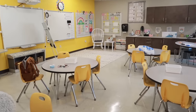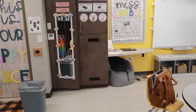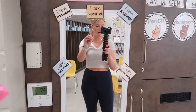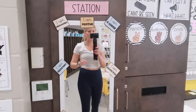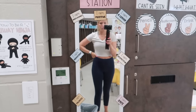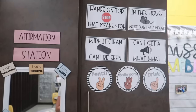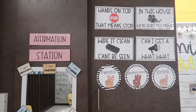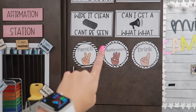Just don't mind all the trash and stuff. I did end up hanging our affirmation station mirror, so I put just a few affirmations on it. Last year I had the entire frame covered and a lot of them would pop off really easily, so I decided to just put a few on there and I like it way better, plus it's easier to open and close. I also ended up hanging these back. I think they were on this cabinet last year. These are just our class callbacks, and then I just put our finger signs.